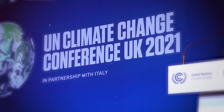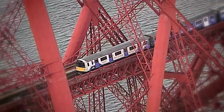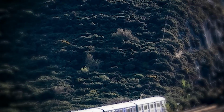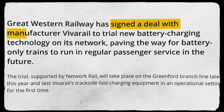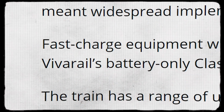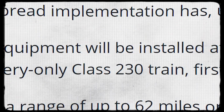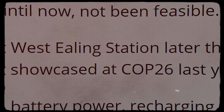For COP26, a climate conference held in Glasgow in 2021, Vivarail led the alternative traction event and ran a daily service out of Glasgow for delegates and VIPs to introduce this new technology. The train running was a battery electric unit. And last but very much not least, in February of 2022, Great Western Railway signed a deal with Vivarail to trial new battery charging technology on its network. Their website claimed that FastCharge equipment will be installed on the West Ealing station later this year and tested with Vivarail's battery-only Class 230 train, first showcased at COP26 last year.